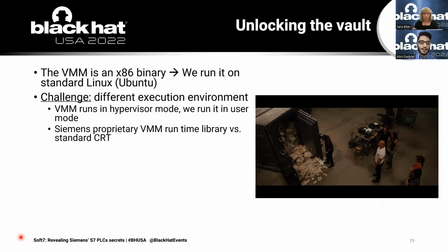Now, the VMM is an x86 binary, so it may seem straightforward to run it, but there are several challenges that must be addressed. First, the VMM runs in hypervisor mode, and we wanted to run it in user mode. Second, the VMM has its own kernel and libraries, while a standard Linux has libc.